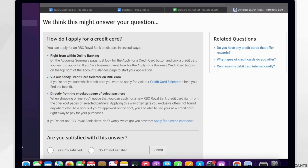Second, you can apply via the Handy Credit Card Selector on rbc.com. If you are not yet sure which credit card you want to apply for, you can visit the Credit Card Selector page to help you find the best fit.